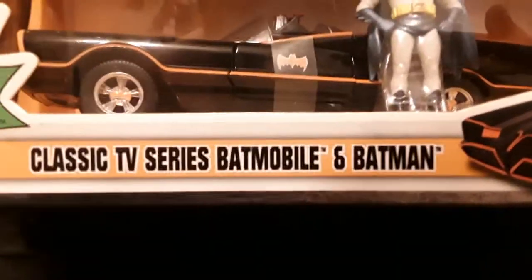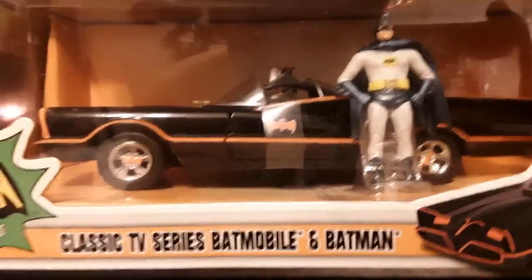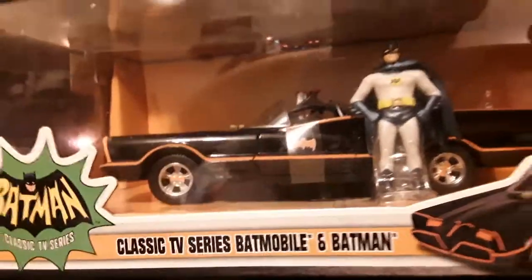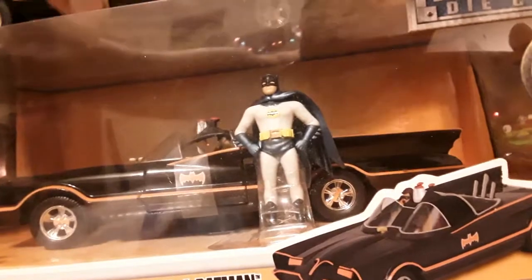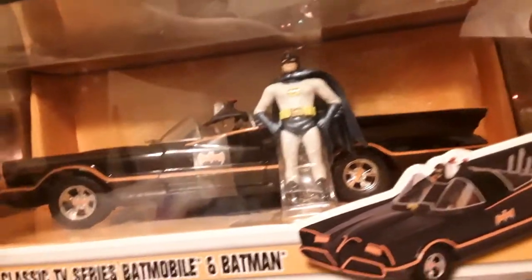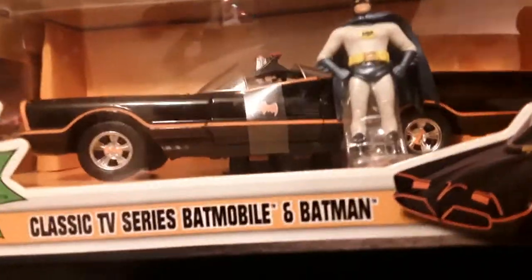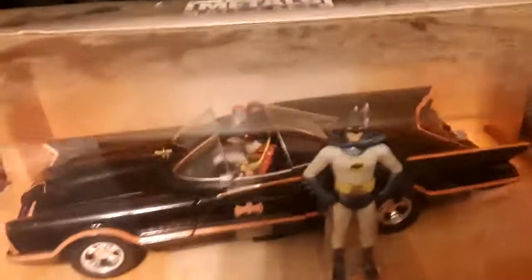Now, the funny thing is, you may notice what's different about this one. This one is actually the one that my fiance gave to me like 2 years ago, Christmas, I believe. As you can tell how dusty and dirty this box is.